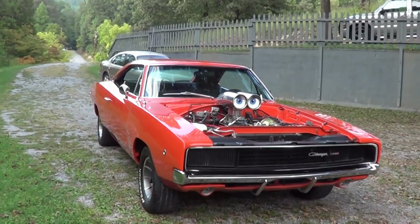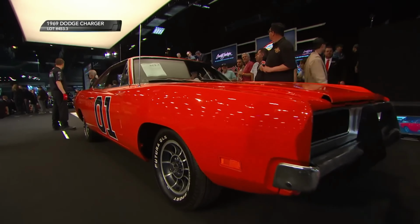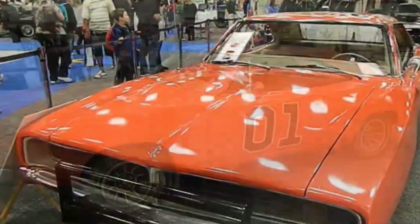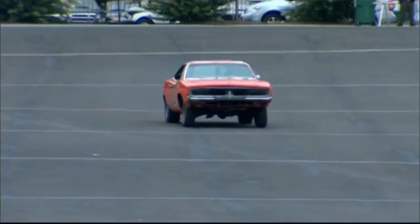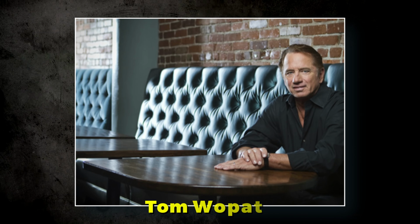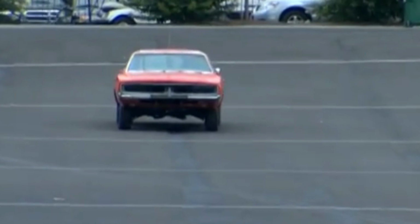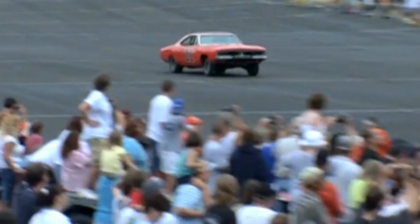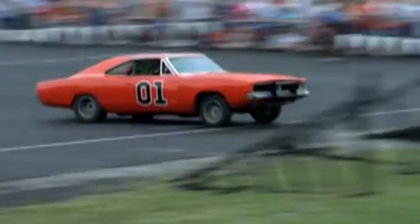It had the Dixie horns, because what's a General Lee without that unmistakable blast of Southern charm? This particular car also carried a bit of Hollywood magic behind its meticulous restoration. The trunk bore the signatures of Dukes of Hazzard's cast members, including John Schneider, Tom Wopat, and Catherine Bach. Even stunt driver Eddie Fiola, who launched the General Lee 75 feet in the Dukes movie, left his mark on this piece of TV history.